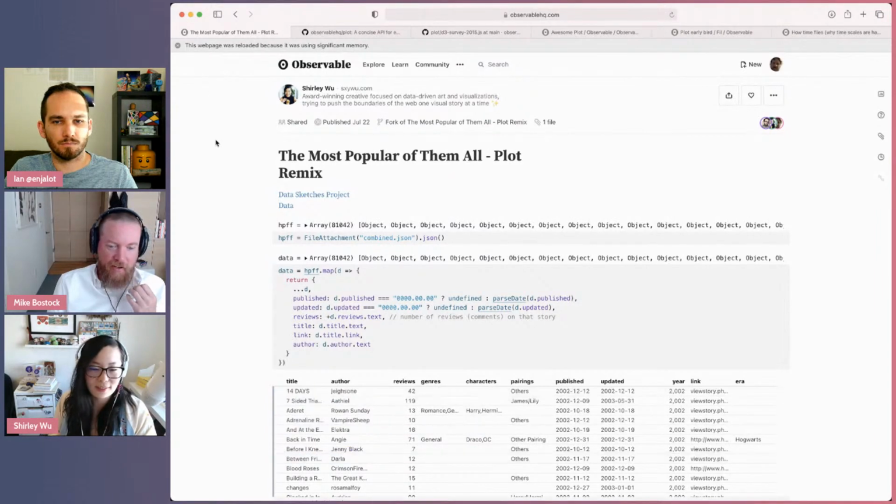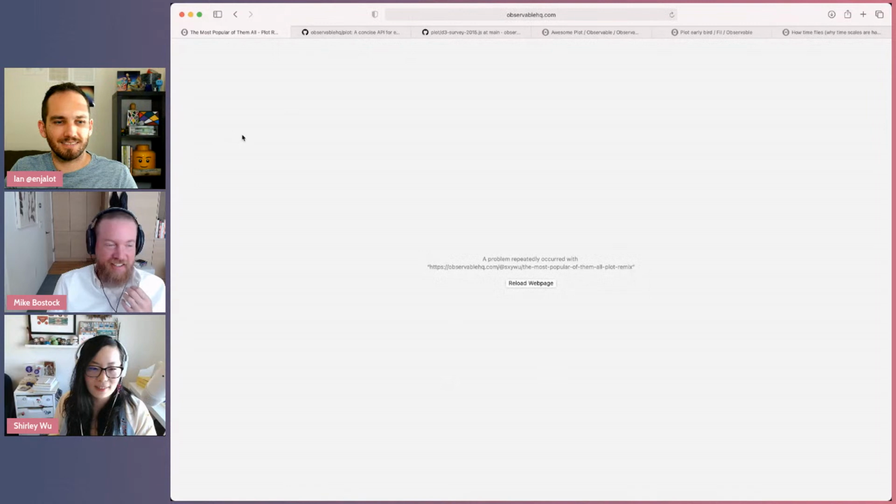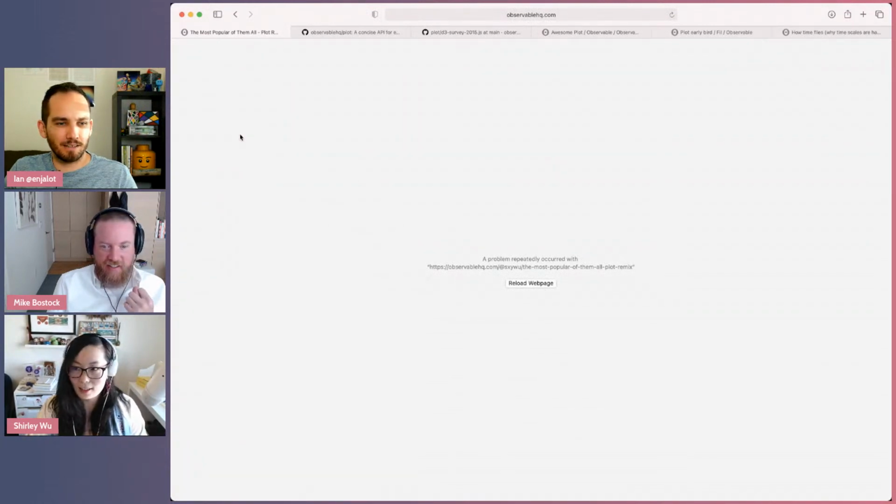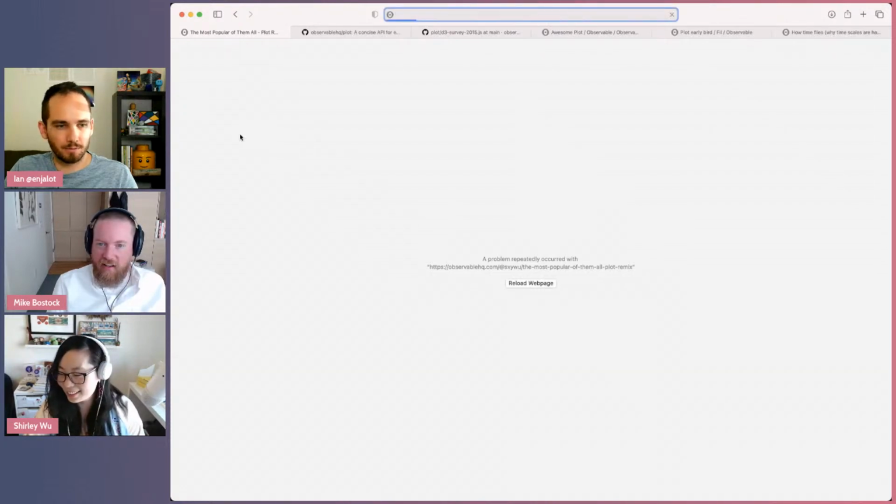Yeah. I think we're killing my browser here. We've made too many plots on this. I think I'm going to comment out the line ones. The links are a lot of SVG elements, right?